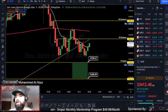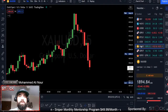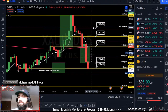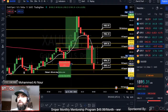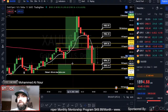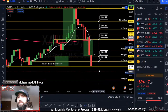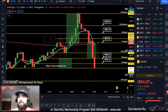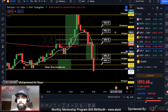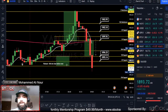Okay, let's finish up with gold here. Gold is still dropping, guys. This would have been the overall sell. If you held that trade, with your 0.02, the small lots, you would have been good to go. This thing is dumping, guys. 1894, this is the trade idea this morning. This thing is dumping here.